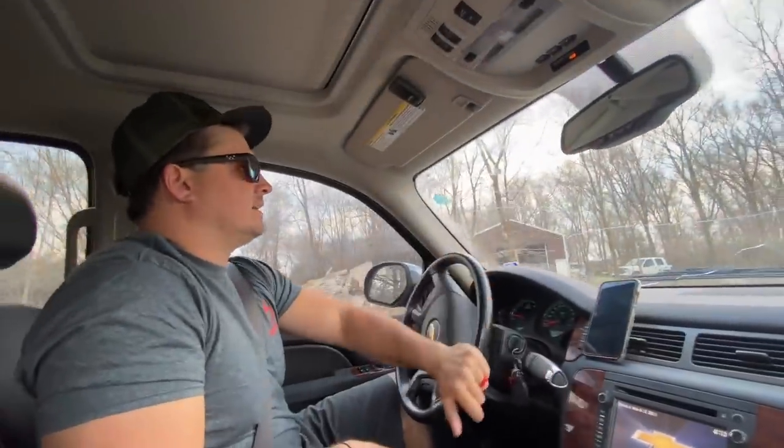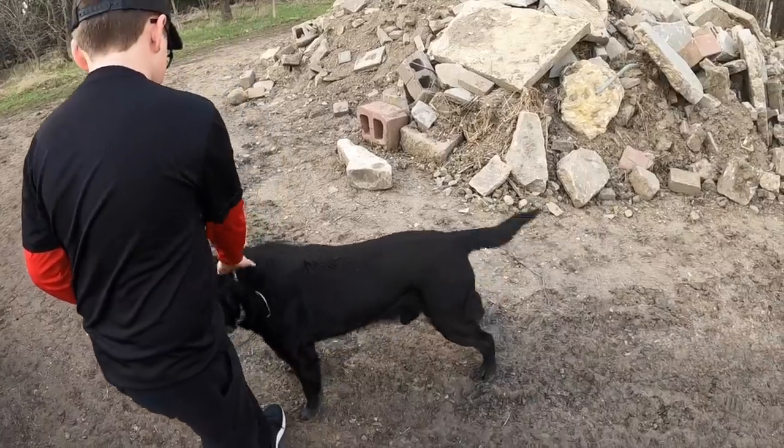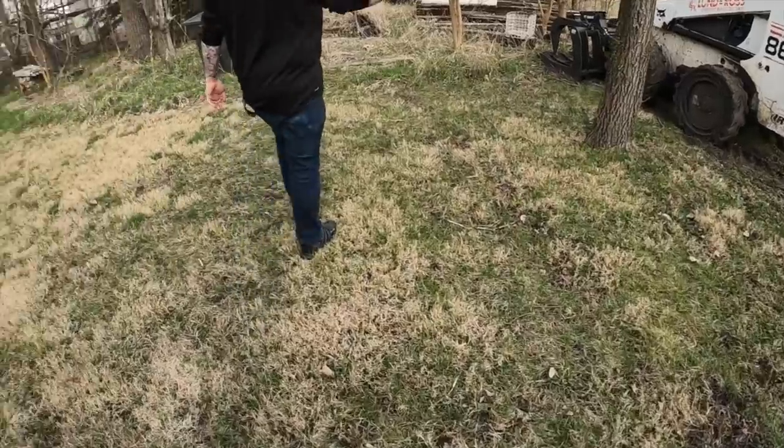Well, Zach, you didn't give me one more park. This looks like the right place. We did it. That dog's as big as you are. Damn, Larry got a bass boat back there. There he is. We found you.